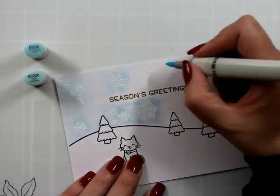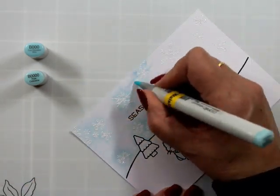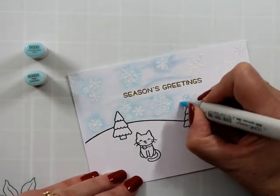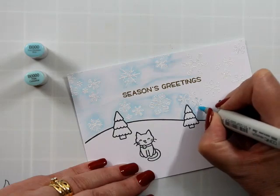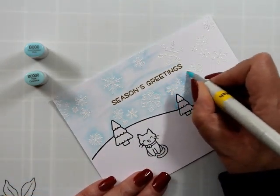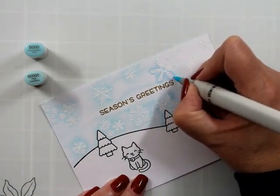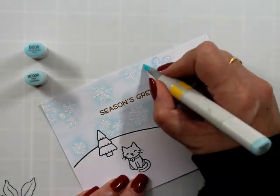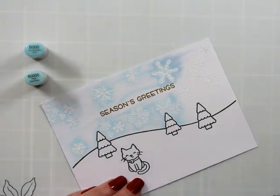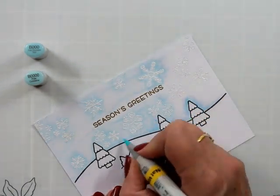So I am trying very carefully not to get more Copic marker on my embossing. They recommend not to do that because it's supposed to dissolve the embossing. I'm not too sure, but I'm not going to try it out. So we're just going to stay away from the embossing of the snowflakes. And yes, I'm going around the snowflakes, and even though it's really sped up, I'm doing it quite slowly to make sure that I stay away, basically.